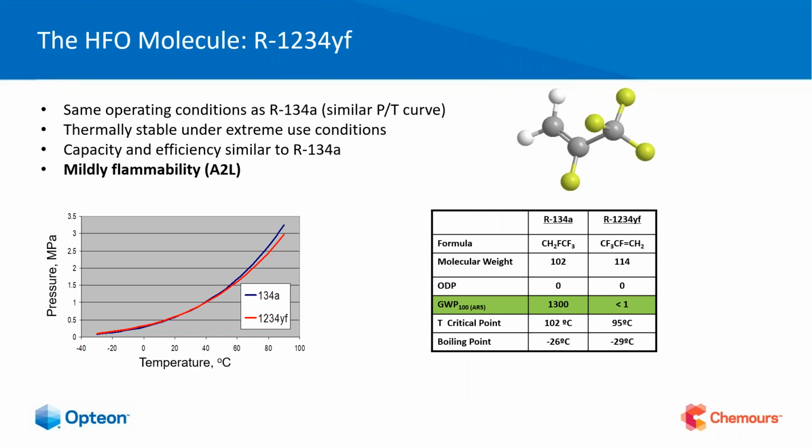So the base HFO molecule is 1234YF. If you're familiar with auto air conditioning, 1234YF is already being used in that segment of the industry. 1234YF is very similar to 134A from a capacity and efficiency perspective, but it is considered to be mildly flammable. As we go through the webinar series with Meyer Supply, I'm sure down the road we'll have a mildly flammable webinar. That's not really going to be the focus of today, but what you need to take away right now is that it has what's considered to be an A2L classification. So you're not going to see neat 1234YF as a retrofit option, but it provides a way, as a blend component, to be a very valuable refrigerant in the toolbox.